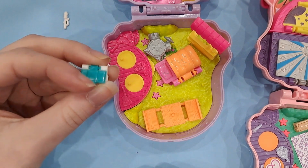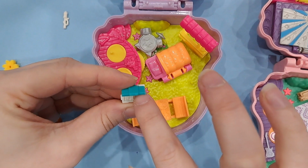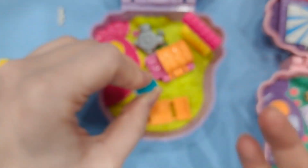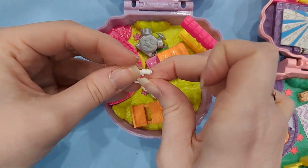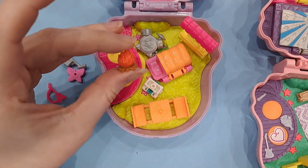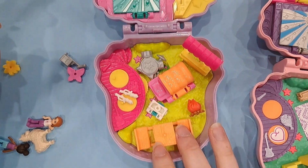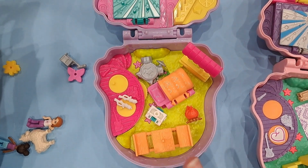And it also comes with a cooler, which is a different color and size. That one's more like a little picnic basket, and it does open. And there is food inside, but again, it's all one color. There's also some s'mores or marshmallows, and of course a fire. And I feel like what they've done is been like, okay, we've taken away lots of the detail, but we've given you more accessories to make up for it.